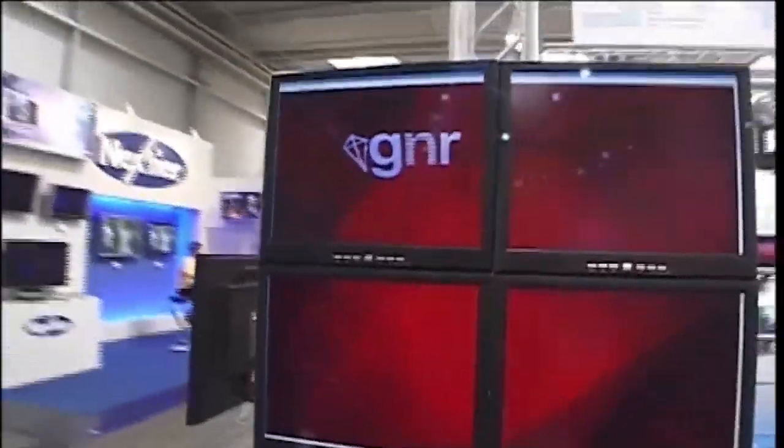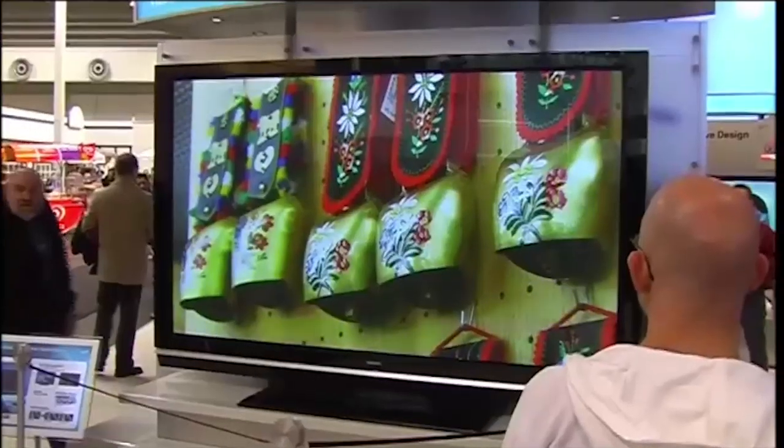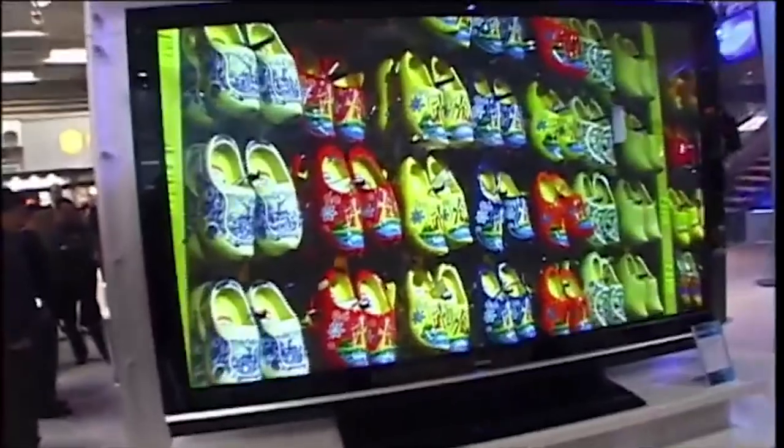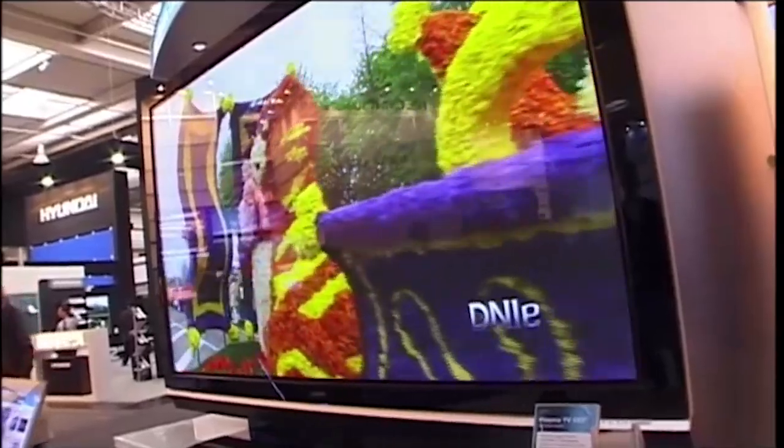TVs were, as usual, everywhere. And, as usual, there were some very big ones. You'll remember that the world's biggest plasma screen is a 71-inch monster. Well, it was, because now there's this. 102 inches. It's 7 foot 2 wide and 4 foot 2 high. And when it was unveiled, there was a flood of orders. But disappointingly, it's not in full production just yet. There's a chance it could be on sale in 2006. Price? Unconfirmed as yet. But as a guide, the mere 80-inch version comes in at $23,000.